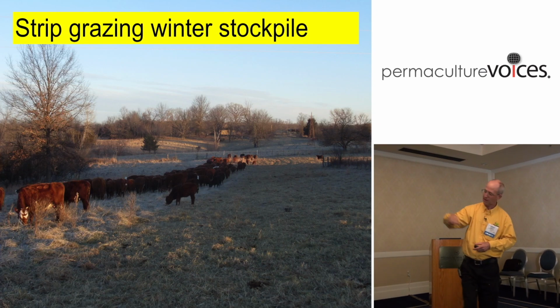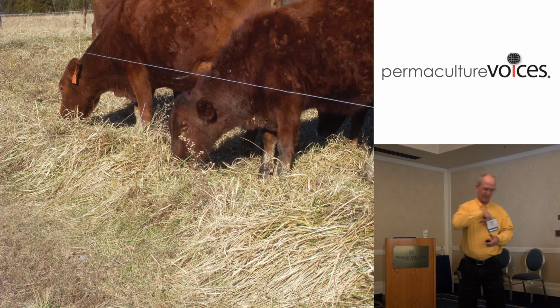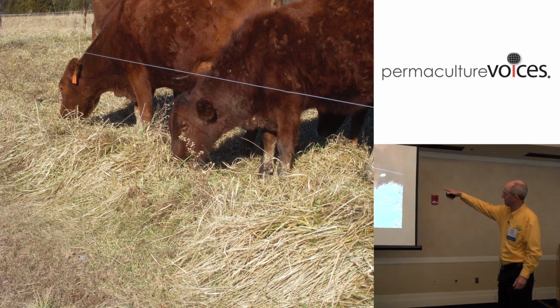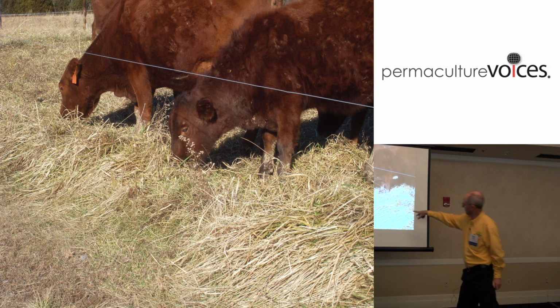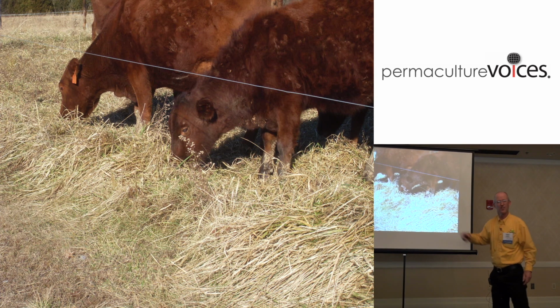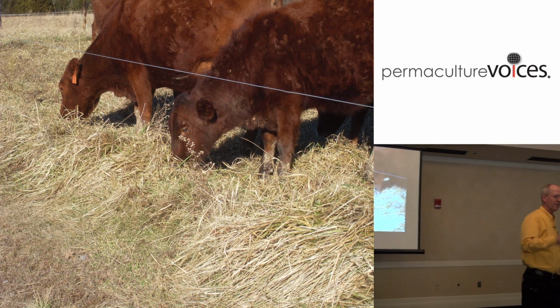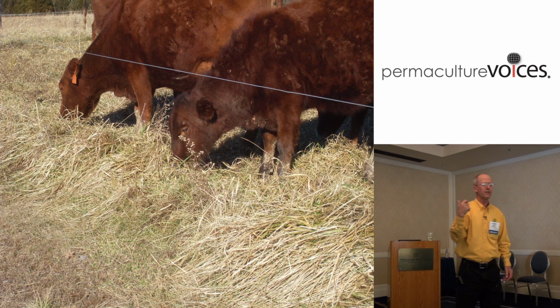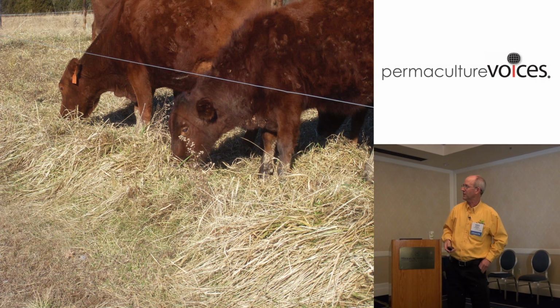There's the winter stockpile. Folks, this fescue that we have, you notice this is probably, that was in February. Look in there. There's green. There's still a little green in there. I'm telling you, animals will knock you over to get a little bite of that green in the wintertime. That's what makes it such good feed.